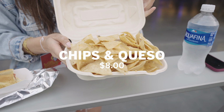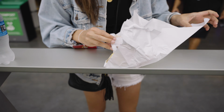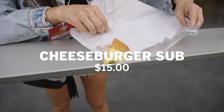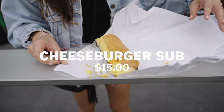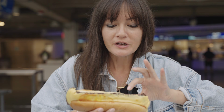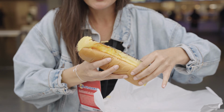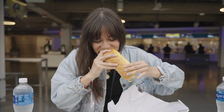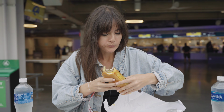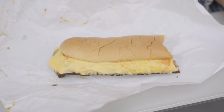Chips and queso. Ooh, it's actually kind of spicy. Okay, this is the cheeseburger sub. Instead of a regular cheeseburger, it is a long cheeseburger sub sandwich. It's literally like the longest meat patty I've ever seen with some onions and cheese. It looks like somebody just took a McDonald's cheeseburger and smashed it and stretched it out.